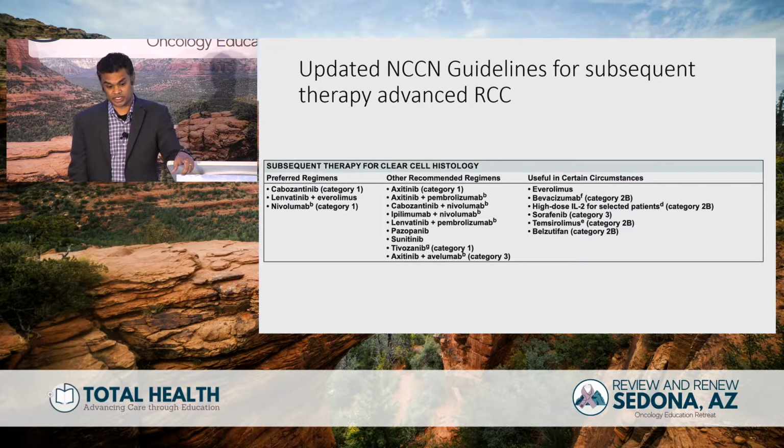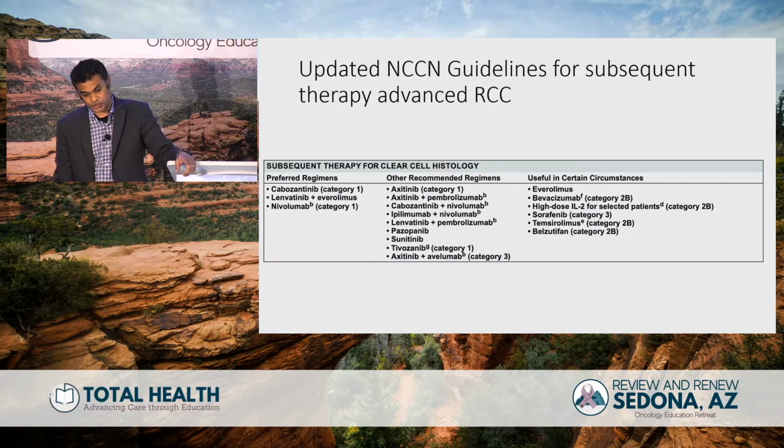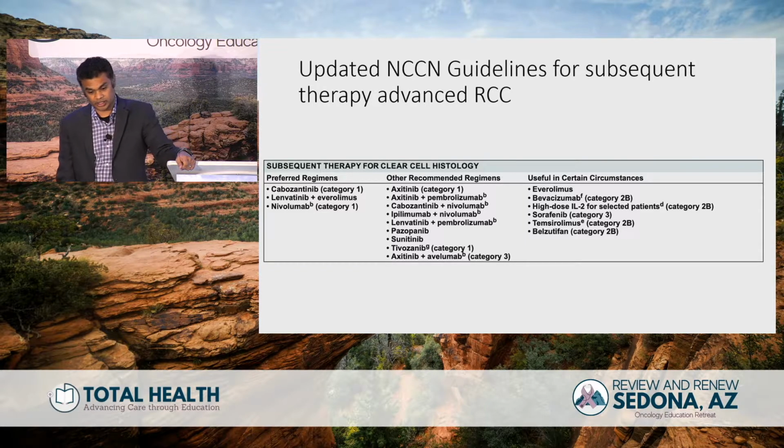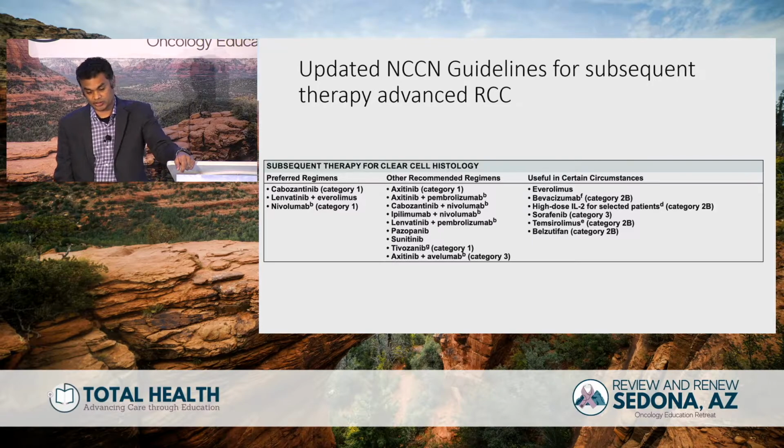So there has been a recent update to the NCCN guidelines for advanced renal cell carcinoma. One of them is tivozanib, which has been moved to a Category 1 recommendation for patients who have failed first or second line therapy, and that's based on the TiVo-3 study. The other recommendation is belzutifan, which is recommended for patients who have VHL syndrome as another option of therapy.